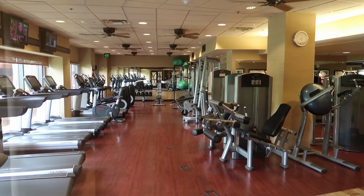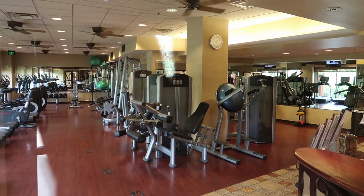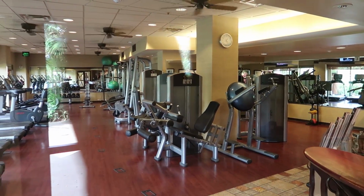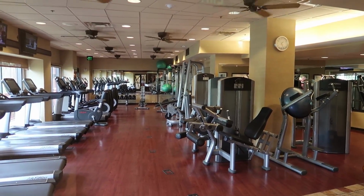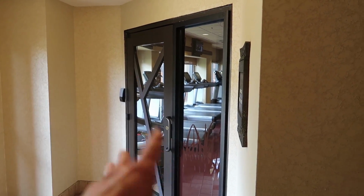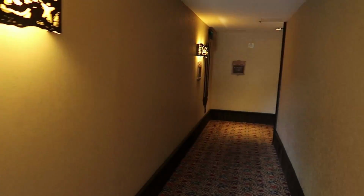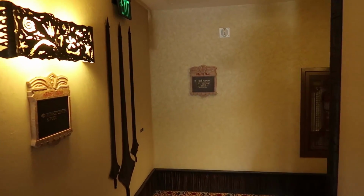Hi everybody. Here's just a quick look into the fitness center. I don't want to go and disturb anybody's workout. It doesn't look like anybody's in there, but you can see there's the fitness center. It's very nice. If I were a working out type, I would probably enjoy working out in this one. I'm also assuming that the massage center is in there because I think we're just headed towards like more rooms down here, right?